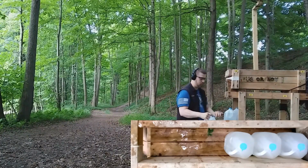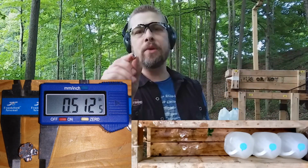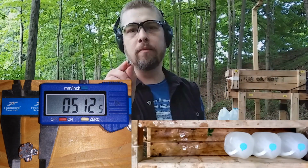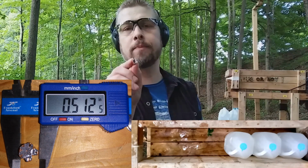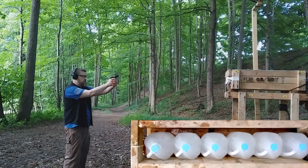Let's see what we got for bullet expansion. And what we got is mediocre expansion. Not really wonderful, but it did expand enough to slow it down. And if it would have expanded more, it would not have penetrated to that perfect point of 3rd to 4th jug. Now let's see how the 9mm compares. All right, let's see what we get for the 9mm, see if we do any better. We should.